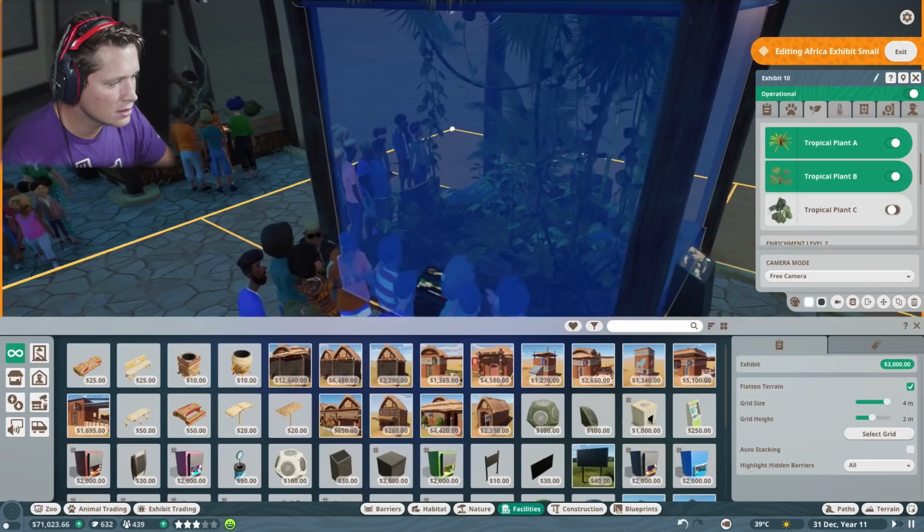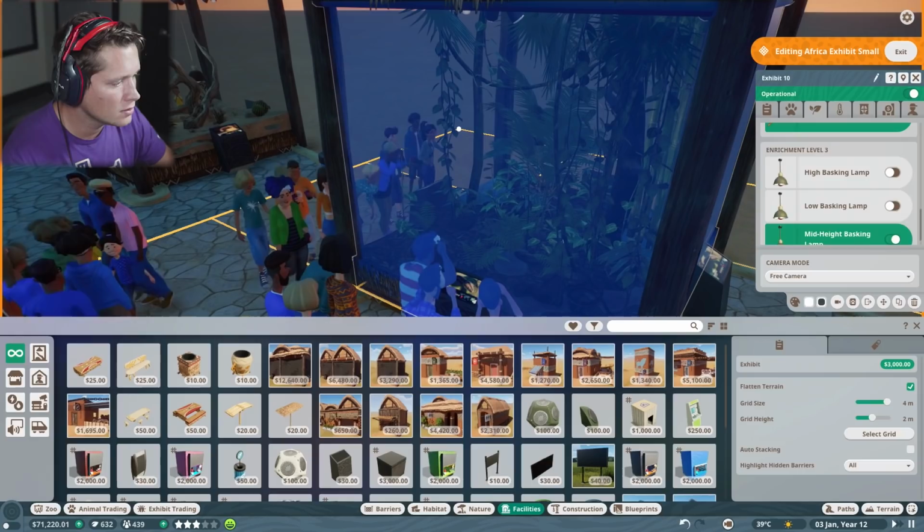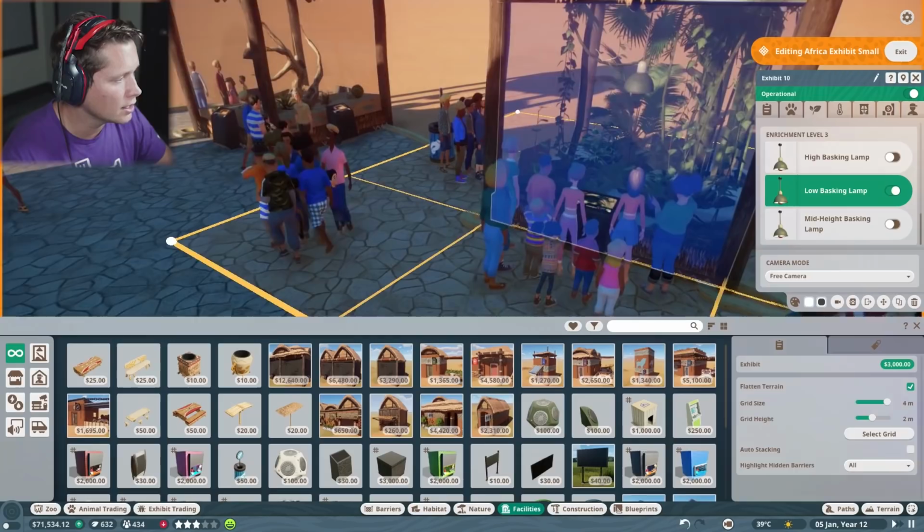C, we don't want it to get too congested though. We could go with a trunk. We could go with a thin log. And then some basking lamps. I'm gonna say, let's go with a low basking lamp. How does that seem, buddy? What are you feeling there?